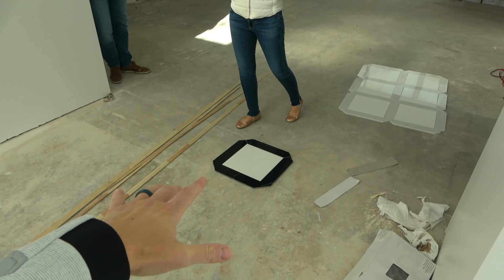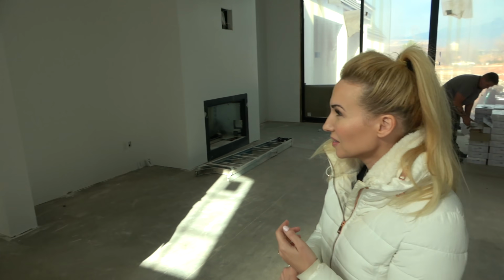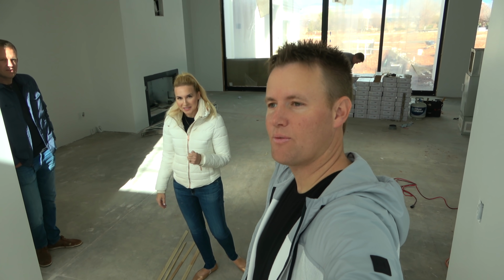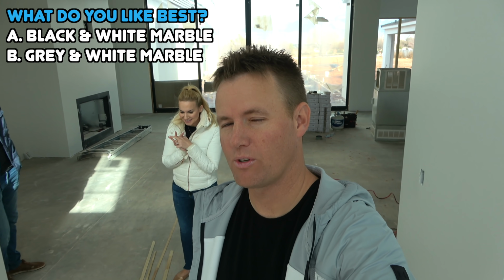How much more are we paying if we do this marble versus doing wood floors? This is a little bit more, but not much. Maybe $900 or something like that. That's it? You'd think marble would be a lot more expensive than that. Well, our wood floors are kind of expensive. Okay, so that's one of the first decisions. So what do you think? Black and white, or gray and white, or just go with the wood floors.